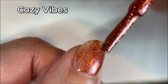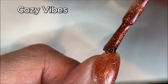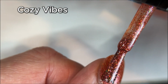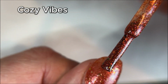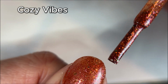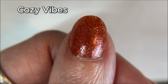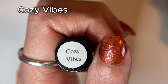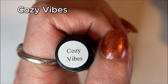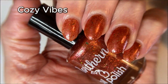I probably could have used a matching base coat with this, or maybe added a third coat. It is stunning in any case. It truly looks like fall on my nails, and I cannot wait for fall to roll around so I can wear it in season, although I am not hugely seasonally driven by my polish choices.